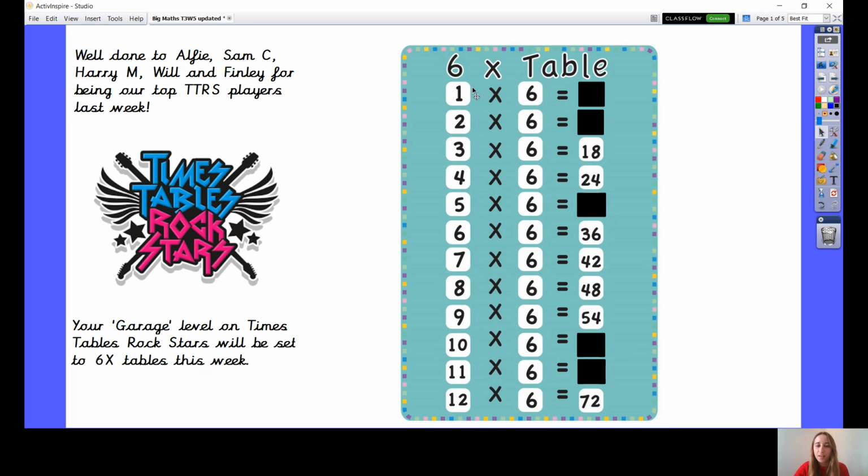1 6s are, 2 6s are, 3 6s are 18, 4 6s are 24, 5 6s are, 6 6s are 36, 7 times 6 is 42, 8 6s are 48, 9 6s are 54, 10 6s are, 11 6s are, 12 6s are.